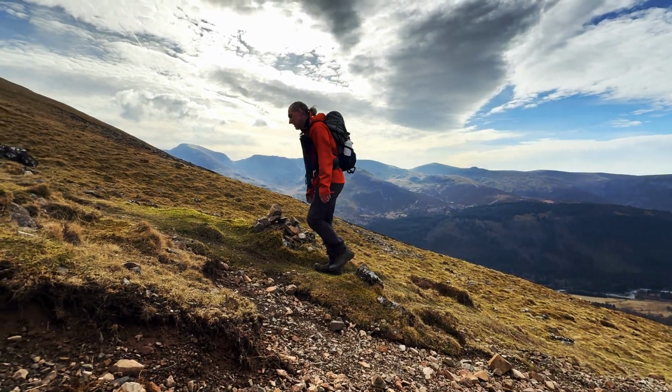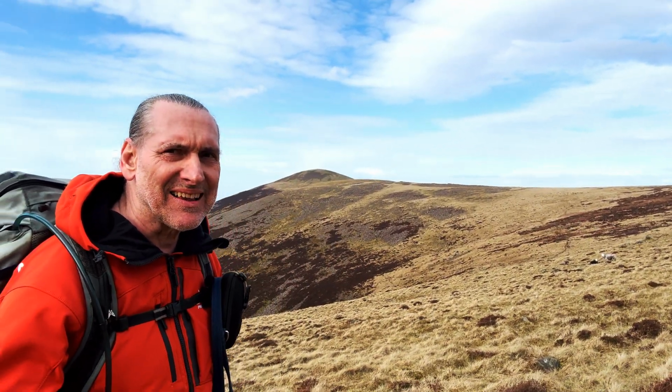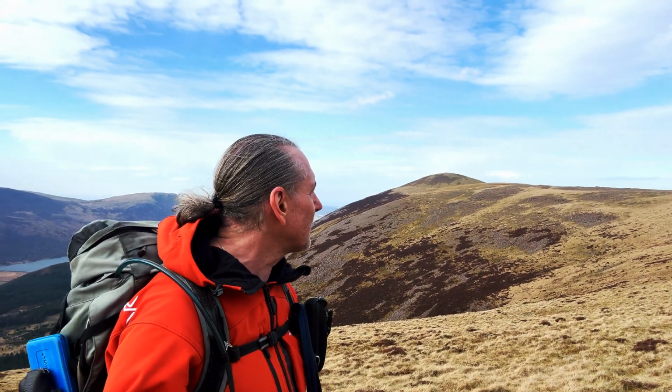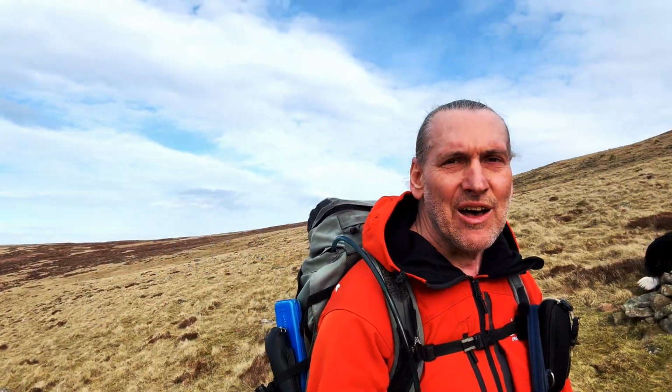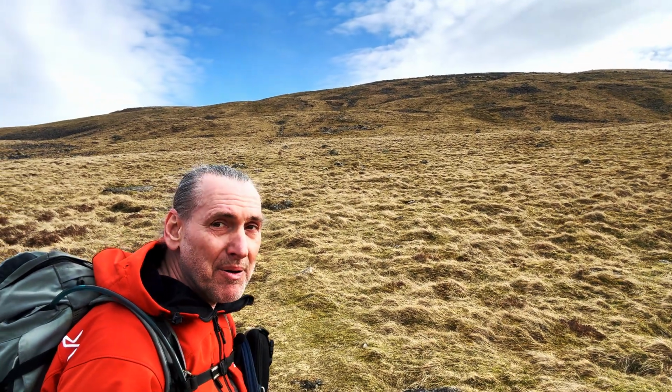Oh well, the gradient's eased a bit. That was steep coming up there. You can see which way? Over there is Starling Dodd, and it gets steep again up here. Let me show you. Up there, that's kind of like the last pull up to Red Pike.